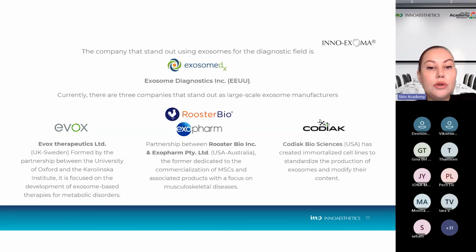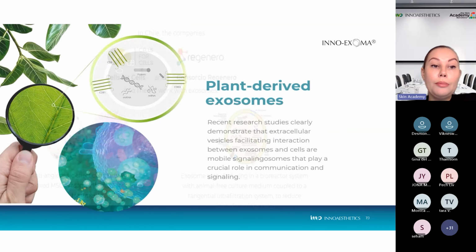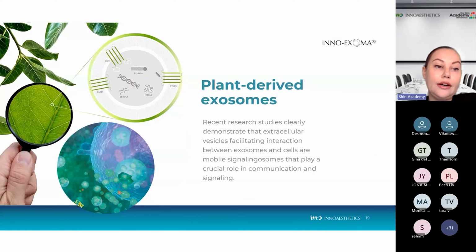Here you can see some companies which are producing this kind of exosomes. Most of them are located in the US. Also, there are some companies in Chile. But of course, using human-derived exosomes is really a great issue. There are a lot of risks. That is why now on the market of aesthetic medicine, you can see some alternatives to the human-derived exosomes, and one of the most popular would be plant-derived exosomes.